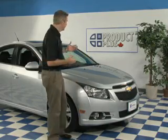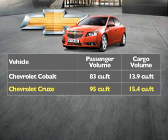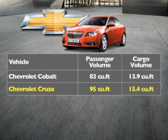You know, at first glance, the Cruze may look like a small car, but it is actually a mid-sized car in disguise. Let me show you what I mean. Proportionally, the Cruze is significantly larger inside than the Chevrolet's older small car, the Cobalt. Just look at the difference overall. That size difference also carries on to the trunk.